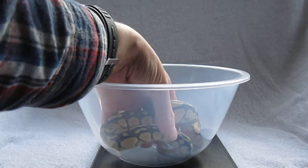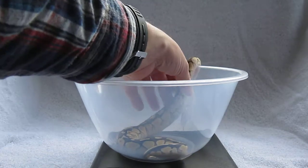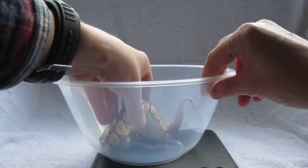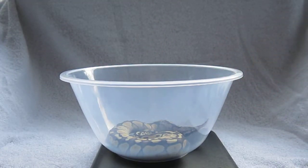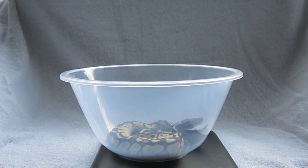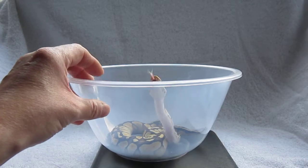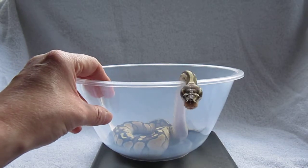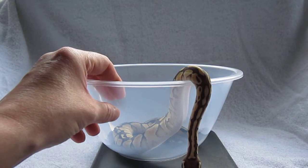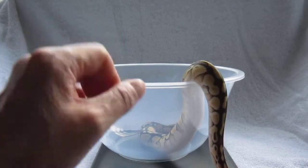There we go. And he is weighing, if he behaves, 126 grams. So he's doing quite well at the moment. As I said, all my animals are eating at the moment every week. I'm bumping him up to medium mice, I think, for the first time this evening. It's Saturday, so it's feeding night again, and off he goes.